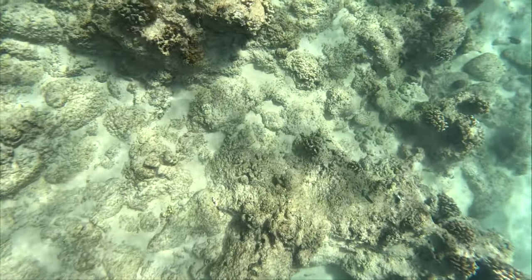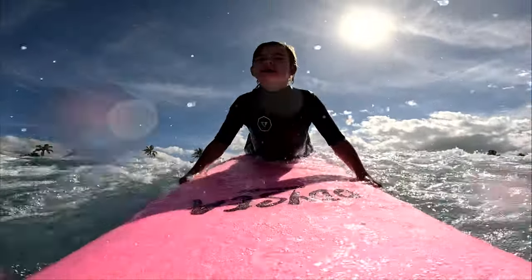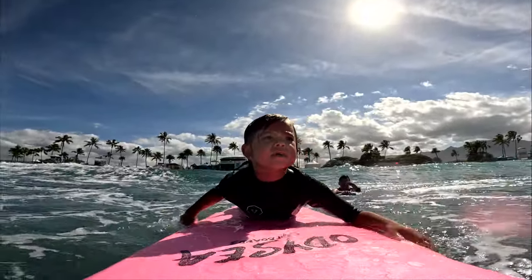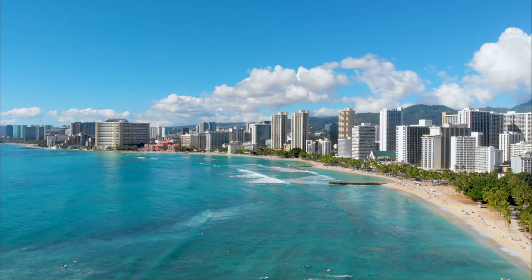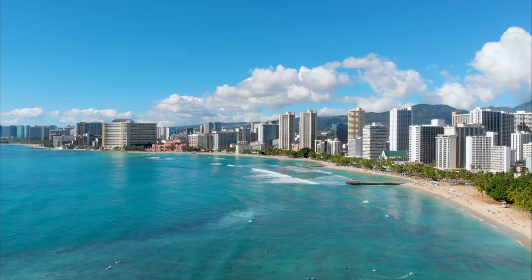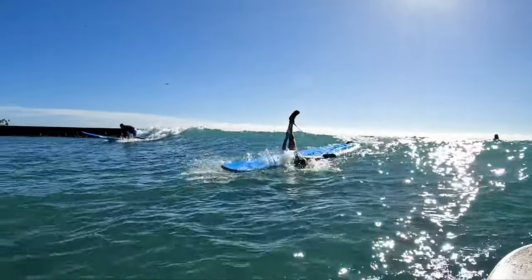If you're looking for surfing, yes, you have the North Shore, but be very careful of the North Shore. A lot of people get rescued all the time from the North Shore. My suggestion is if you're a beginner or new to surfing, there's always Waikiki. It's great surfing in Waikiki.